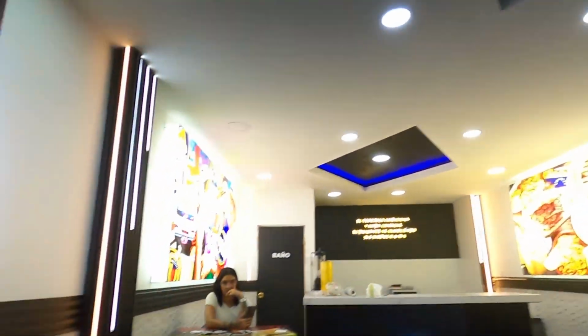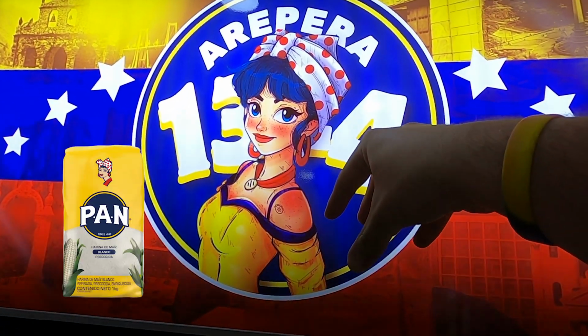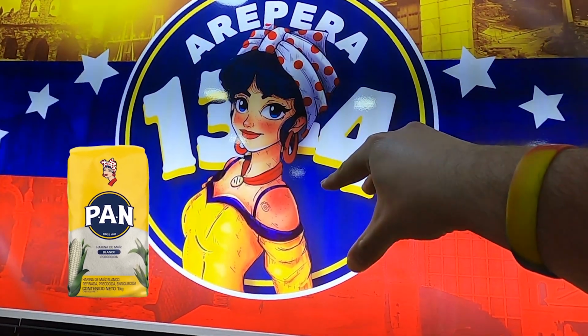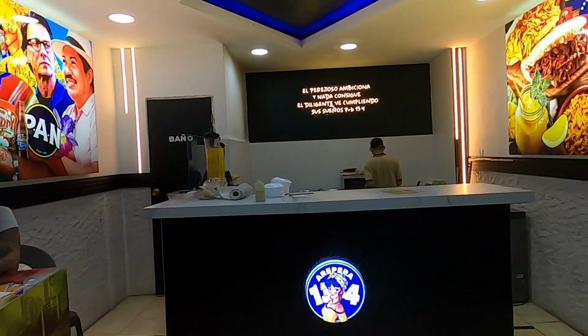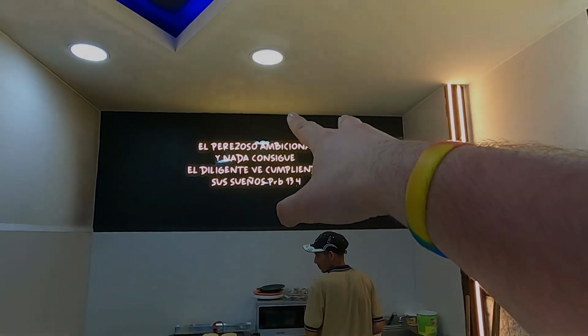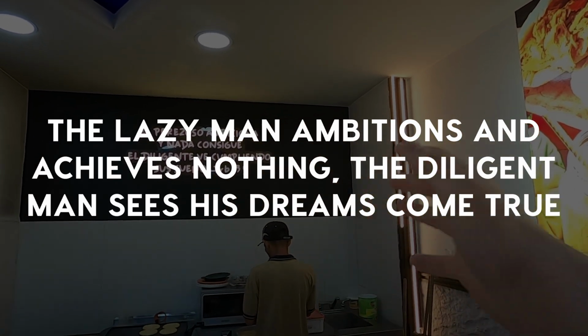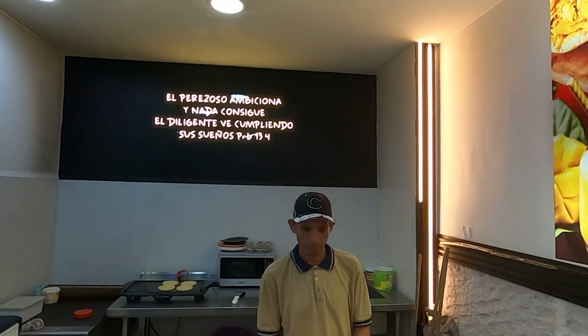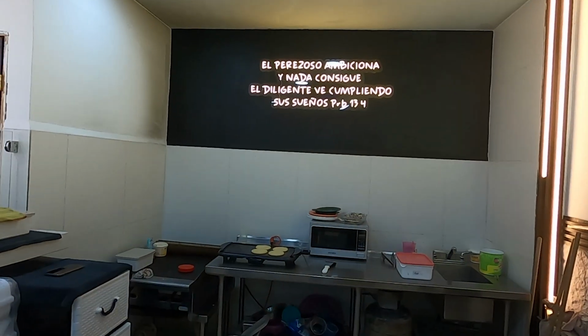We have ordered 2 different arepas to try, and we are super hungry, but at the same time super excited. It's important to know that this place has a resemblance to the brand Harina PAN, which is the traditional flour that Venezuelans buy to make arepas. And the name comes from the proverb 13 y 4 over there. I'm going to leave you the translation, but it says: El perezoso ambiciona y nada consigue, el diligente va cumpliendo sus sueños. So it's pretty much saying that the lazy don't get anything in life, but the one who works hard makes their dreams come true.